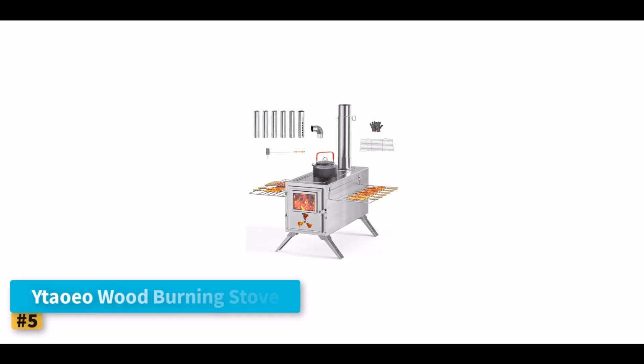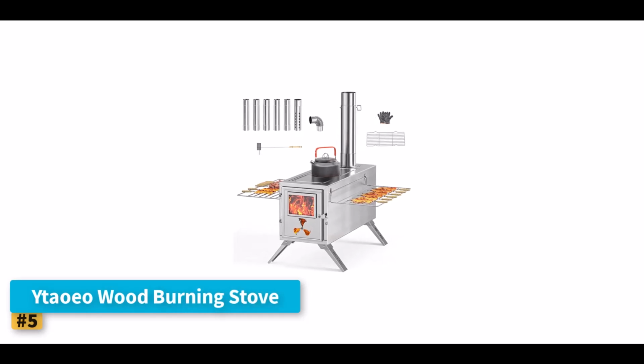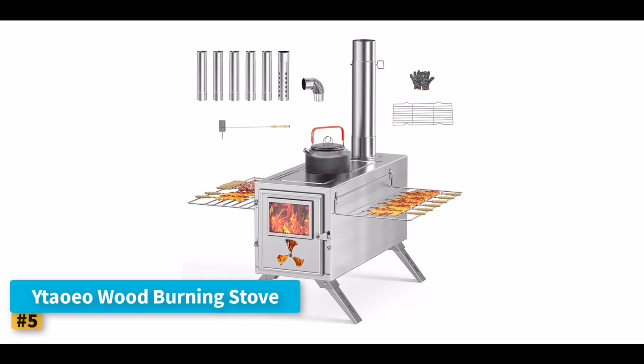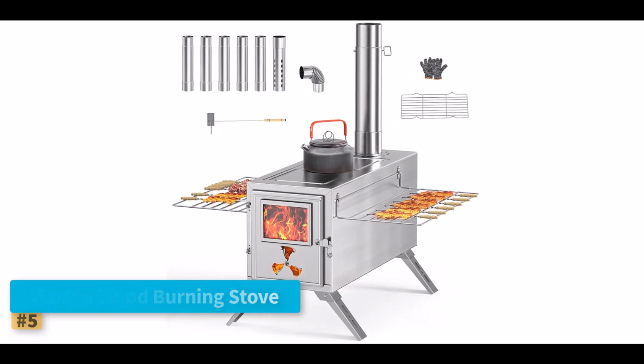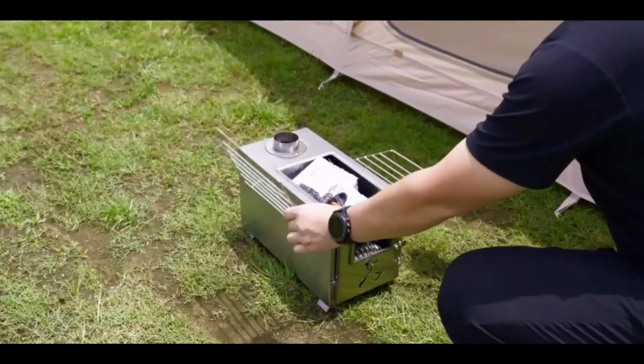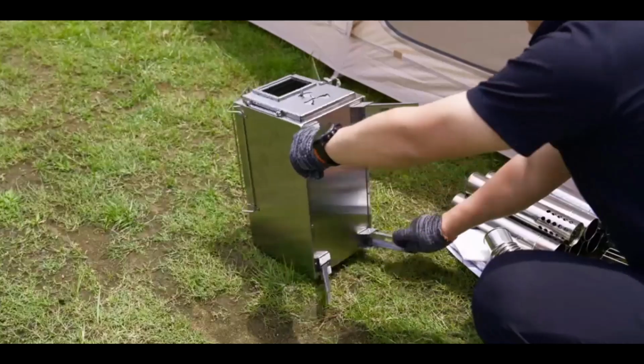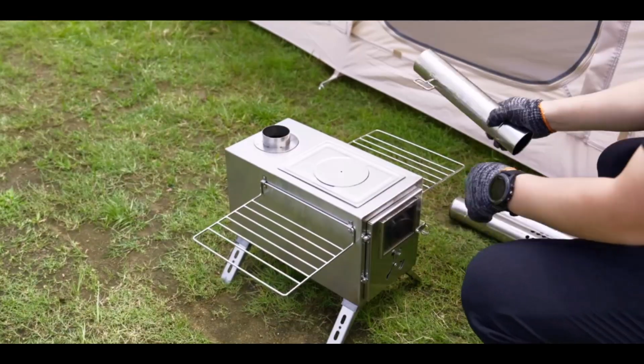Number 5. Ytaoeo Wood Burning Stove. The Ytaoeo Wood Burning Stove is a compact, multifunctional stove designed to meet the needs of outdoor adventurers. Whether you're camping, hiking, or enjoying a cabin getaway, this stove delivers both warmth and practicality in a portable package.